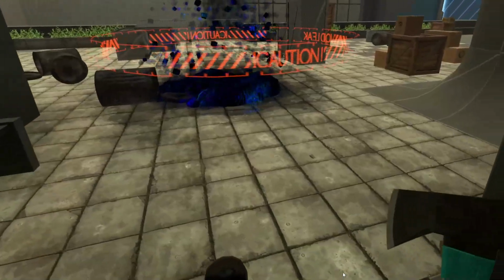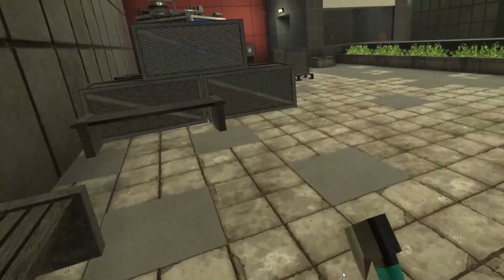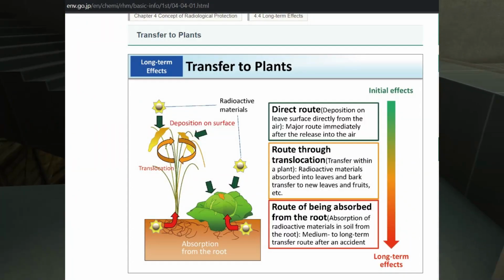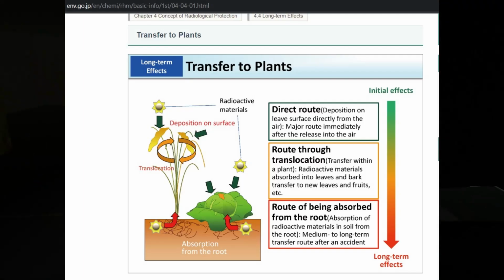allowing you to inhale them, making them much more dangerous. And this means that you can't just eat crops that were grown outside because they either have radioactive material on them which you need to wash off, or the soil they grew in has radioactive material in it and the crops would absorb that radioactive material through the roots, making it so you can't even wash those off.